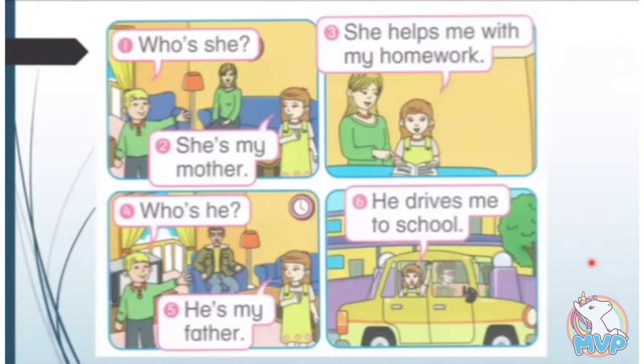Okay, just now we learned about father and mother, correct or not? Now look at the picture here and let's talk about this picture. The little boy asks, who is she? Then the little girl, what does the little girl answer? The little girl answers, she is my mother. What can the mother do for her? She helped me with my homework.